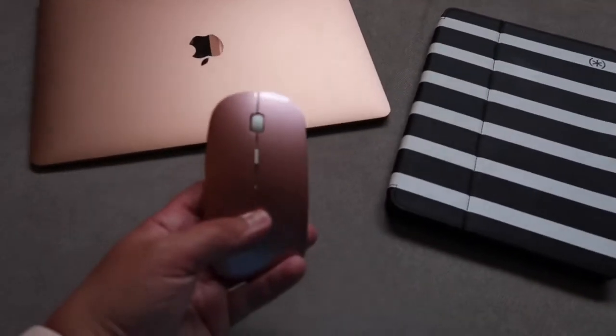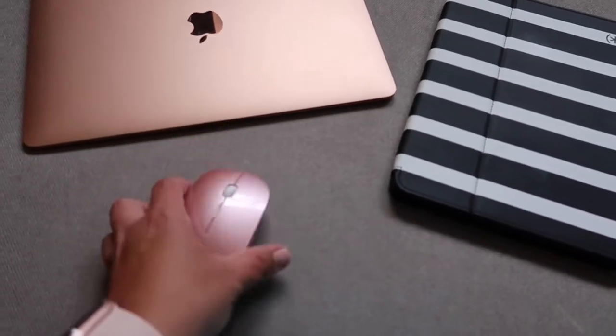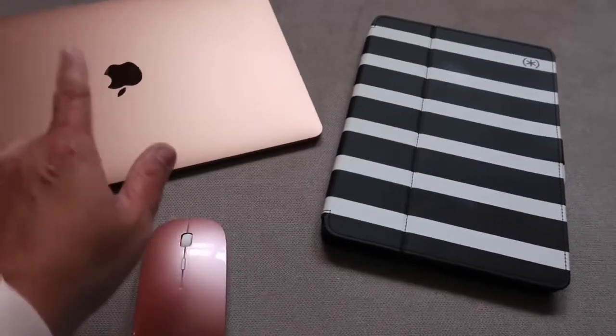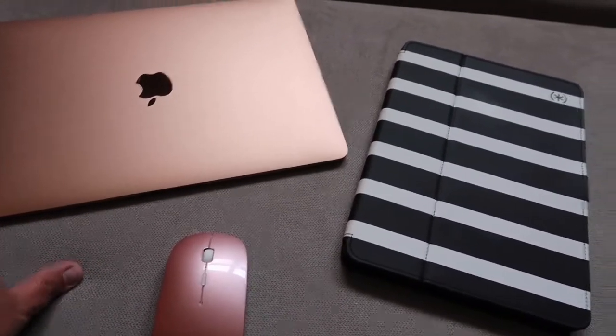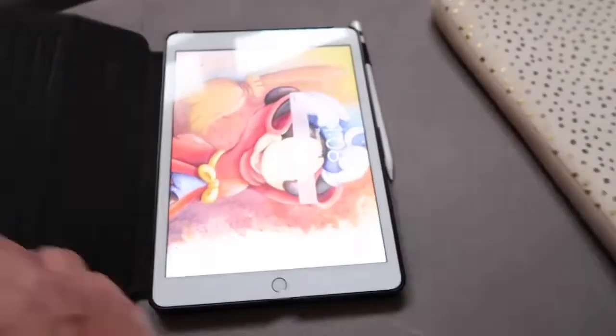I've got this wireless mouse that I got off of Amazon. It's a Bluetooth mouse, which is nice, so there's no plugging anything into the sides of the computer, and I will link both of these down below. I got this from Best Buy when it was on sale earlier this year. And then I've got my iPad and Apple Pencil.